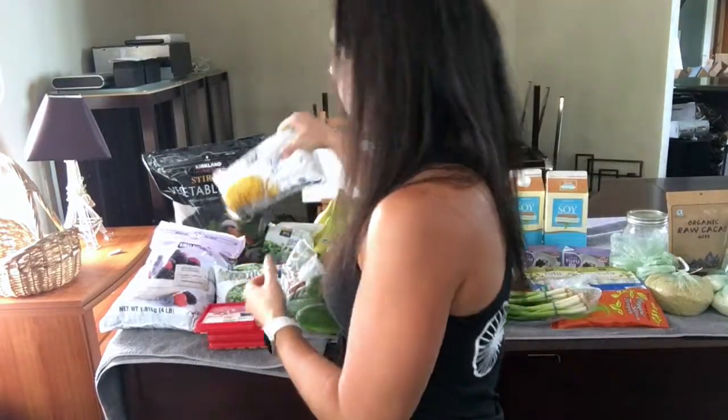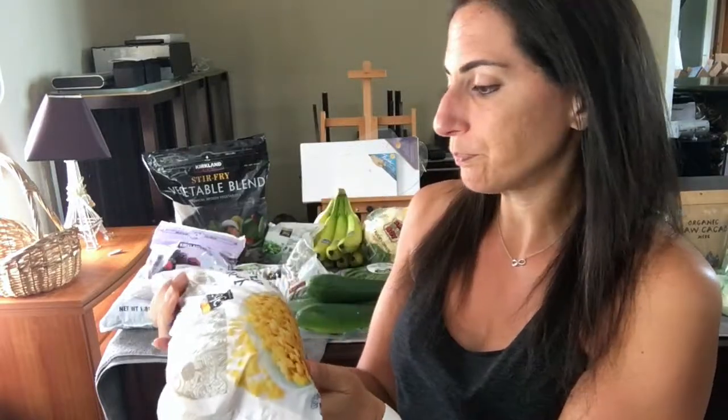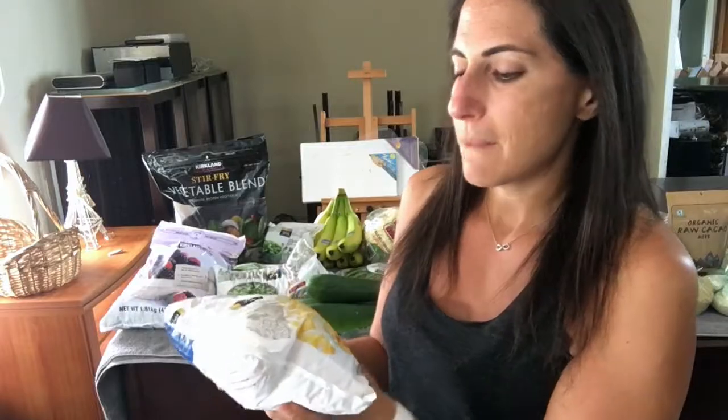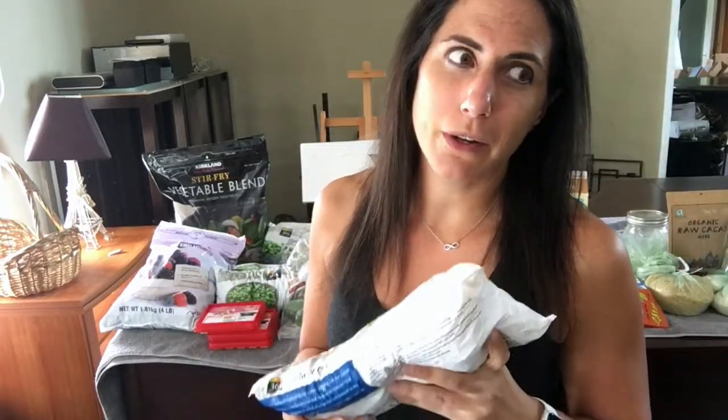I also got a bag of their yellow corn, also non-GMO, and also the store brand of Whole Foods. Now this will last a lot longer because I don't eat a lot of corn. Maybe I'll put a quarter of a cup or half a cup in a salad every now and then.